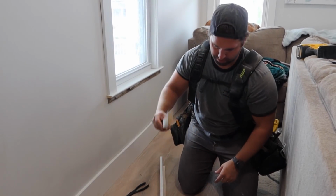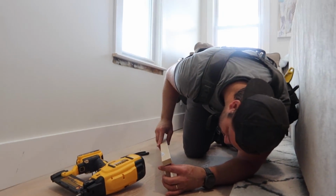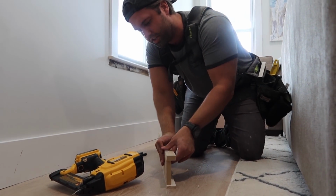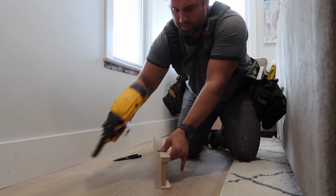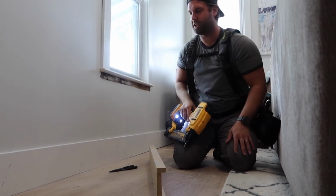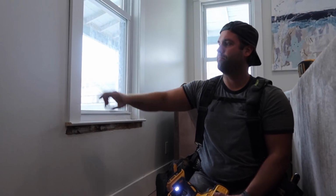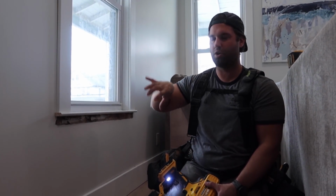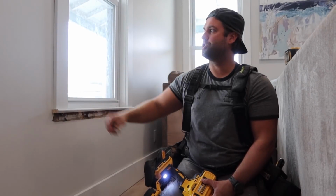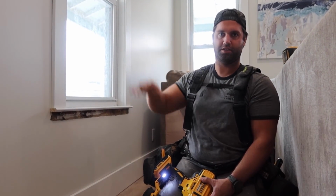Mark your 1/2 inch reveal on both sides. Put it on in the right direction. Now for these nails, I got a 16 and 18 gauge nailer here. Both being used for different purposes. The 16 I used for the sill and the outside trim. I just wanted it a little stronger. And the 18 I used for the extension jambs, and then to put this thing together, and then I'll use a 16 to send it up.